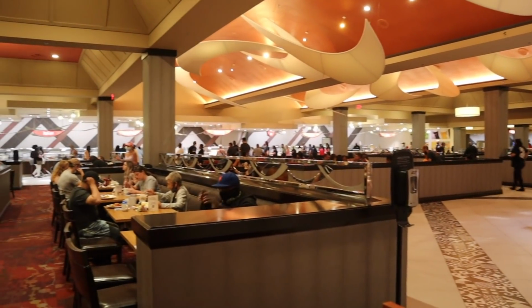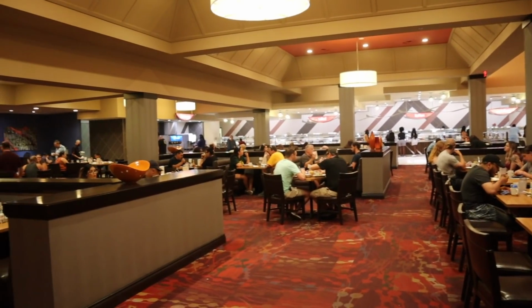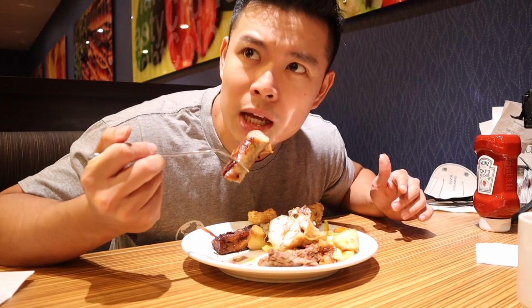About the same price at MGM Grand, and MGM kind of manages both buffets, but aesthetically I like the feng shui in here. It's really wide and open. There's a lot of tables. I like it, and it's very bright.